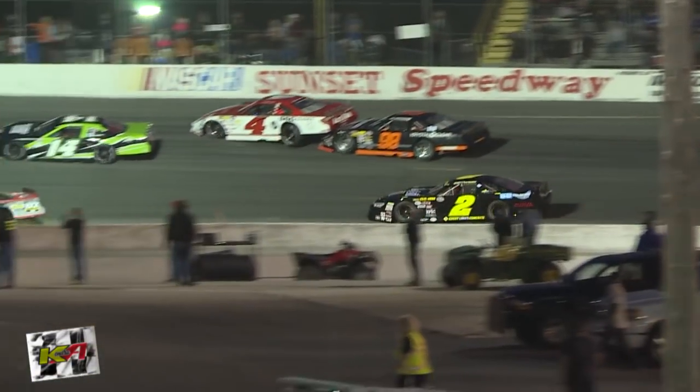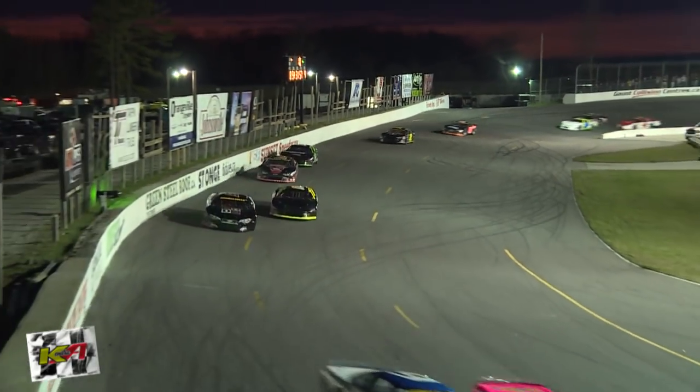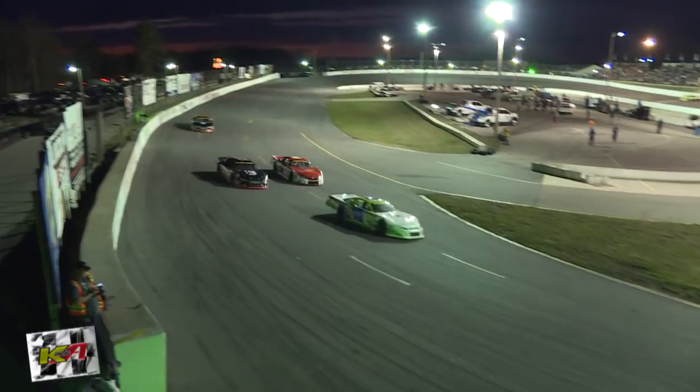So the car was really, really good. The seal that we ended up putting in the motor definitely held up. The oil was great. Our car was doing awesome. We were fast on the top and on the bottom, and we were running door to door with multiple time track champions and actually provincial champions. So that's a great feeling always, especially considering we only had the one race today and two practices.